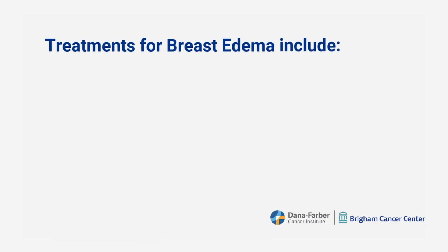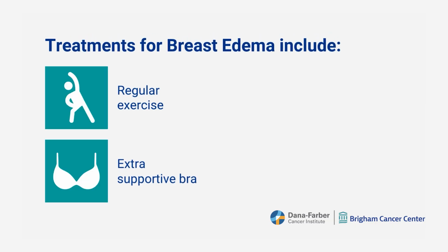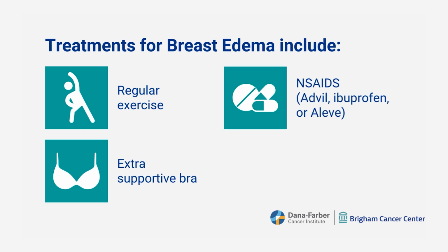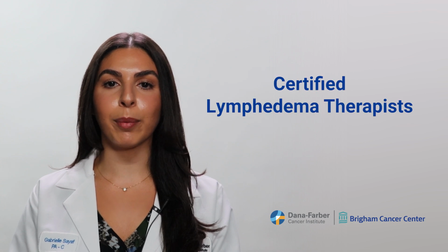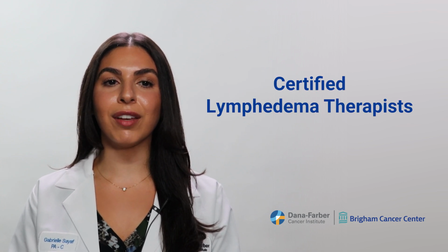Treatments for breast edema include regular exercise, use of an extra supportive bra or sometimes a compression bra, and NSAIDs, Advil, ibuprofen, or Aleve to help with symptoms. Ice packs may help with comfort as needed. You may also be referred to physical therapy or occupational therapy for evaluation, lymphatic massage techniques, and compression garment fittings such as bras and tank tops if symptoms are persistent or become bothersome. Physical and occupational therapists who specialize in lymphedema care are called certified lymphedema therapists. Your medical provider will give you a referral if needed. You may also request a meeting with a certified lymphedema therapist before surgery if you are interested in learning more.